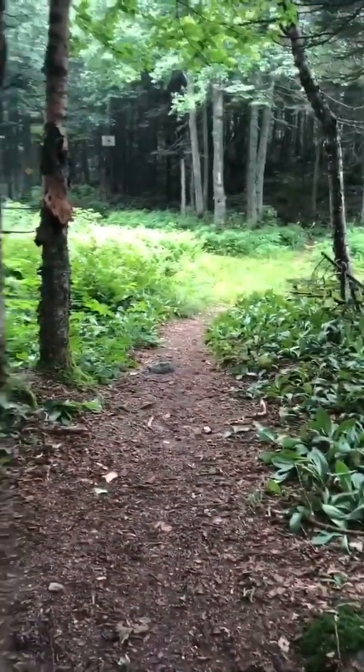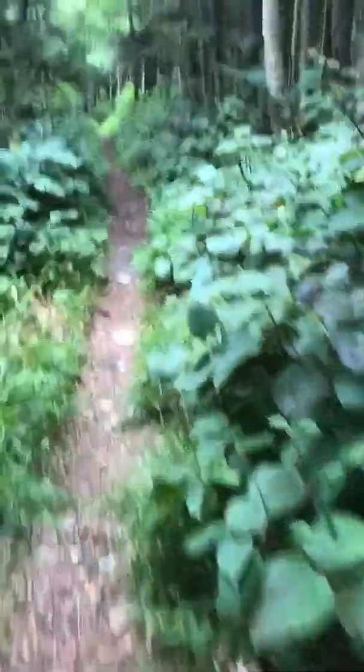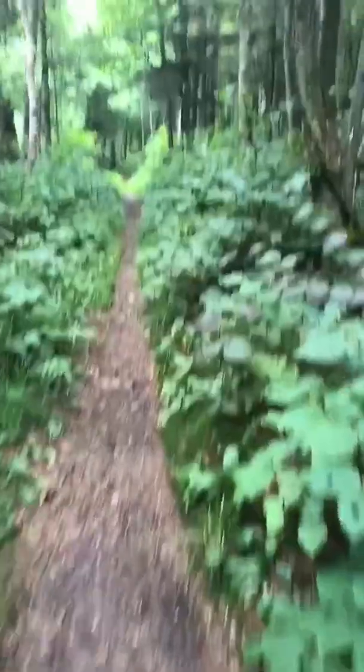Trail south. Bloodroot Gap. So I guess that was Bloodroot Gap I just came through. That was nothing. This is a walk in the park, this section right here. And yeah, you folks headed north that think that this is what it's going to be like the rest of the way, I got news for you. That's not the case.